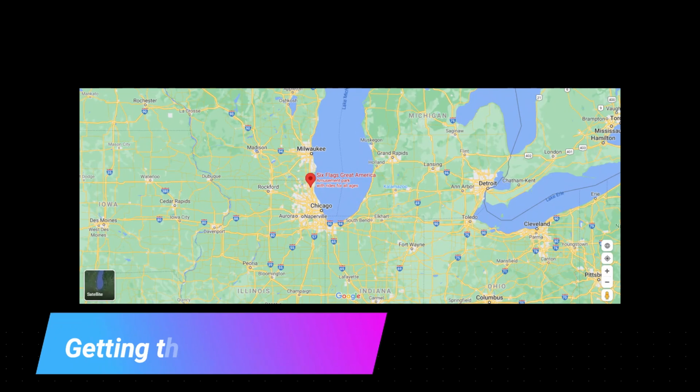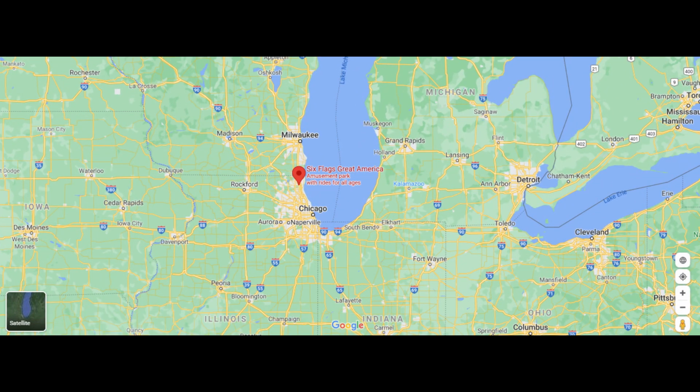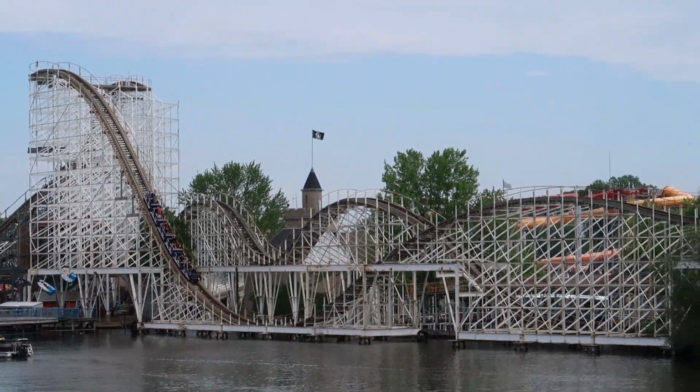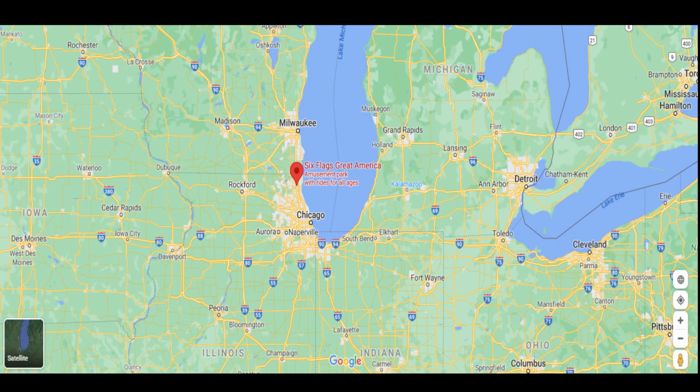Six Flags Great America is located in Gurnee, Illinois, which is between Chicago and Milwaukee. If you're hoping to make this part of a larger theme park trip, the next closest parks are Mount Olympus, which is about 2.5 hours away by car, and Indiana Beach, which is about 2 hours and 45 minutes away by car. If you're coming to Six Flags Great America in a car, it's located right off of Interstate 94.